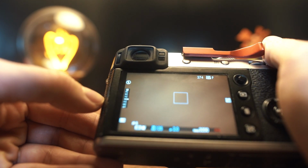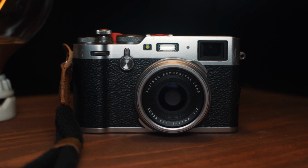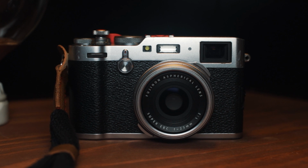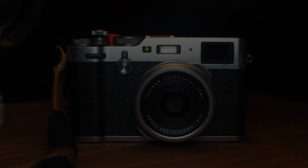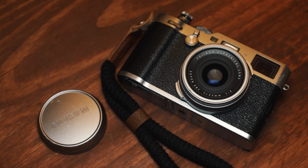But honestly, the issues that I've had with this camera pale in comparison to the joy it's brought me. This camera is so special to me. It's been my daily carry, and it's gonna continue to be that way. So in conclusion, I'd like to finally end by saying that the FujiFilm X100F is a good camera.